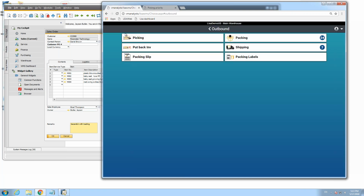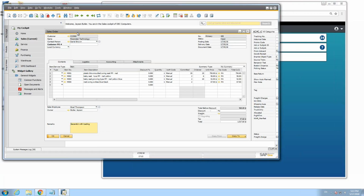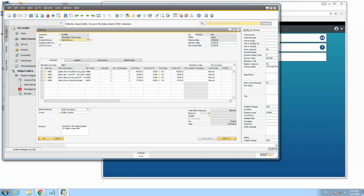What does it mean in SAP? In SAP, if I go to the sales order and I do a refresh in my sales order, you will see here that the sales order is now closed. And if I go here to the target document, then you see a delivery is made also in SAP by Lisa. So that's, let's say, how a flow of receiving, put away, then a sales order, and picking, repacking, and shipping is done.